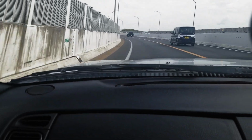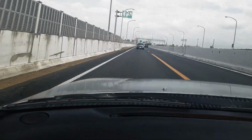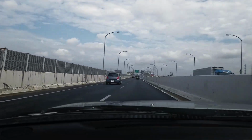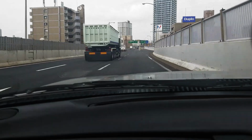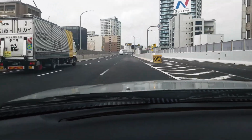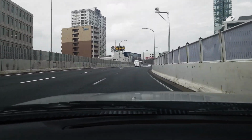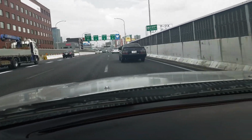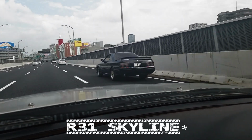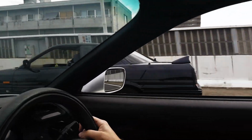All right, so we just saw an R30 Skyline take off, or we heard it take off. We're trying to catch it. Speed camera. Slow down. And go. This thing better be freaking sick. Rust bucket. It's all like rusting out and stuff. He sees the Supra in his rear view. Yeah. Like, not bad. I really like these old school Skylines. That thing's sweet. Give him a thumbs up.